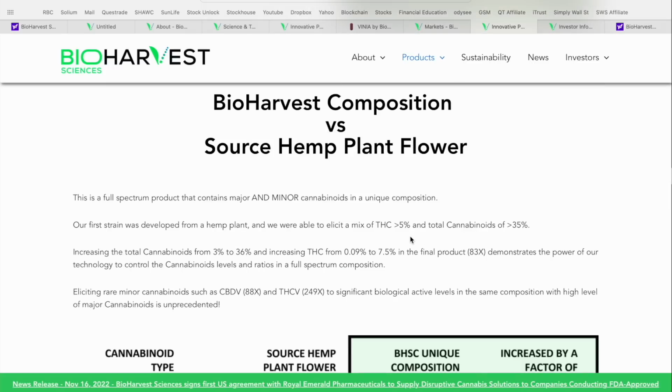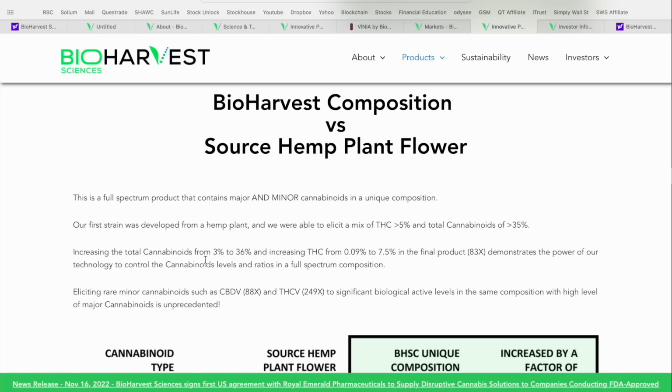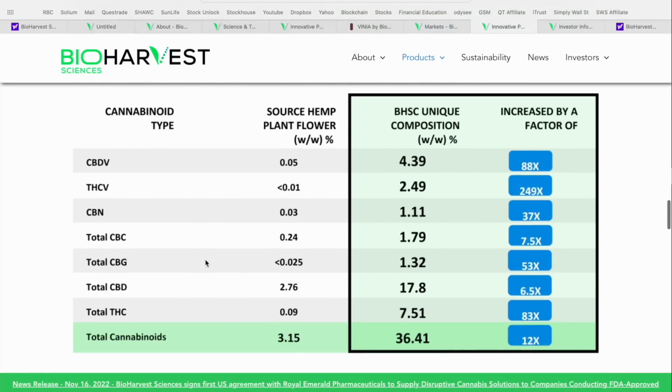So they then go on to talk about some of these differences. So this is a full spectrum product that contains major and minor cannabinoids in unique composition. Their first strain was developed from part of a hemp plant, and they were able to elicit a mix of in excess of 5% THC and 35% cannabinoids. And if you actually look at a comparison chart here, whichever of these cannabinoid types you're looking at, whether it's CBD, THC, CBN, you can see if they use the source hemp plant versus their unique lab-grown composition, you're looking at results anywhere from 6.5 times as potent up to 249 times in the case of THCV.